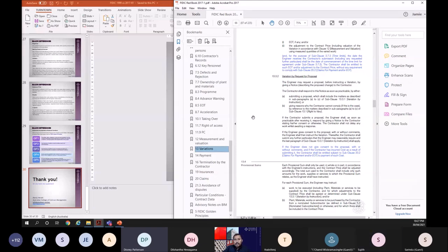In terms of the 2017 revisions, do we have revisions to the other books as well, like the silver book? Yeah, they have revised the yellow book, silver book, and red book. Right. And I think there are significant changes to the yellow book, I believe. Okay. I'm not going through it in detail, but I have read some articles on that, basically.